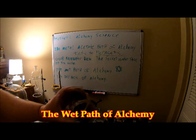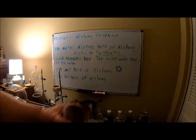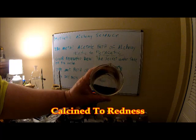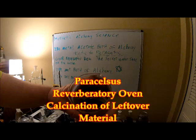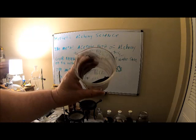And then, as in the writings of Paracelsus, it says after the extractions with vinegar, taking all that vinegar being colored yellow, the caput mortuum is then roasted, calcined in a reverberatory oven, is what Paracelsus used in his writings, resulting in a material that went through all the colors of the peacock's tail, resulting in a final fixed red. Black, white, yellow, red, the four primary main colors of alchemy.